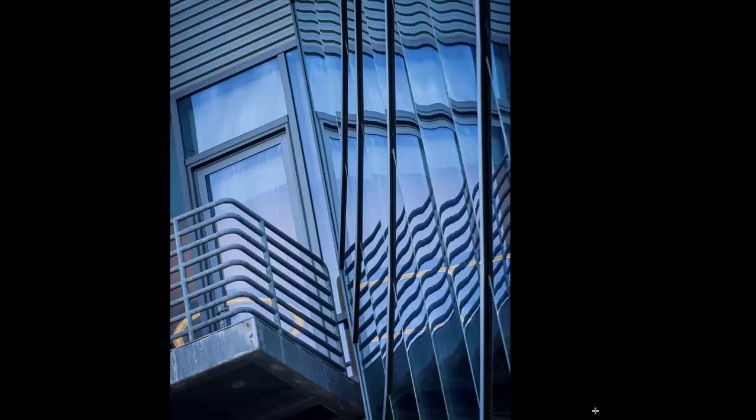So I decided I would make more of an abstract for this particular image. And the times when I photographed down there, which is several times, it's always been a nice day. So there's lots of reflected blue sky in the times that I've been down there.